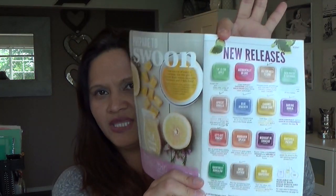Okay, so I'm trying not to make this video too long. Let's just get started. Now, within the new release, these are all the brand new, spanking new scents for the spring and summer that Scentsy released. We have never smelt them, never had them, and I actually love all these. I love all the scents. They are all amazing. Out of all the Scentsy catalogs that I've had since being a Scentsy customer, I feel that this spring and summer new release is my all-time favorite, because I absolutely love all these scents.